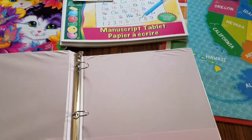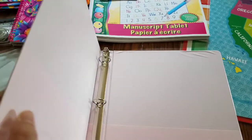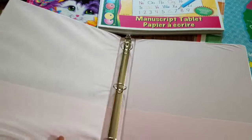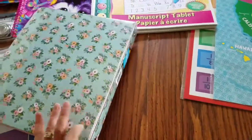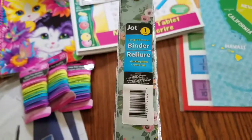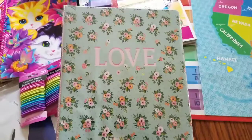And it's not the flimsy ones. They have some real flimsy plastic. It is a real binder, a hard binder. And I just thought that was so cute. I think it's a 1-inch, right? Yeah, 1-inch. So I thought that was cute for me.